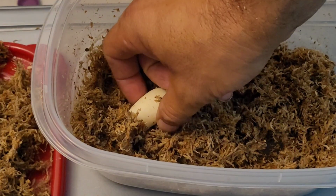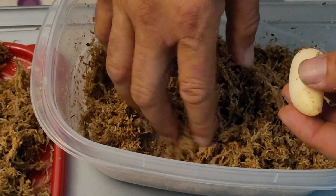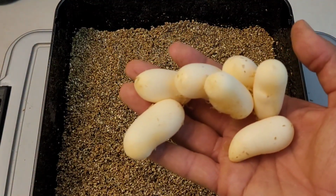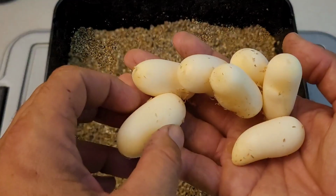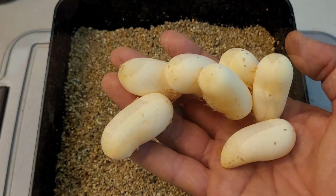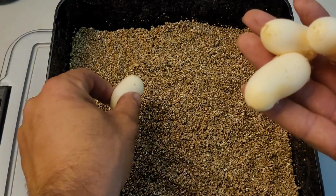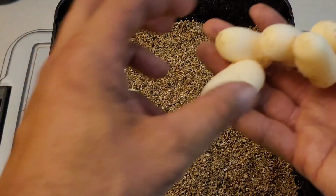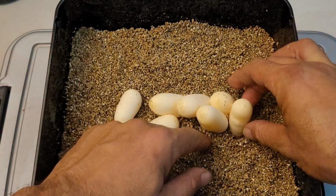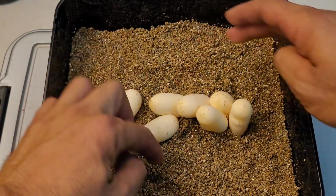So we have one more egg right here, and that's it. So we have 7 eggs here. They're a little soft, but I believe they're all good. So that's 7 eggs, and this one was separated, so I'm gonna put him right here. Put a little vermiculite around them just to keep them in place.